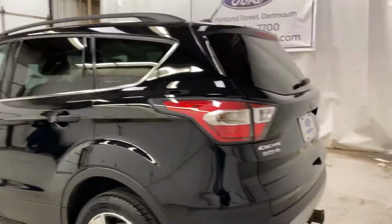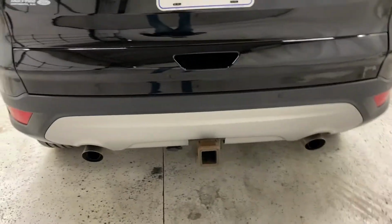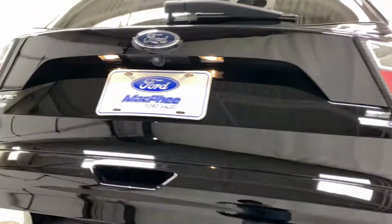As you come around to the back of the Escape, you'll notice a few things. You've got a dual exhaust here. Trailer hitch is installed. You've got rear park sensors along the back bumper. Rear view camera right above the license plate cover. Open the trunk, press the button once, and it is a power lift tailgate.